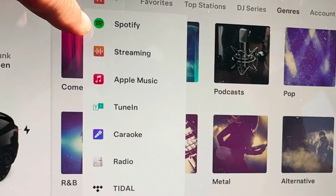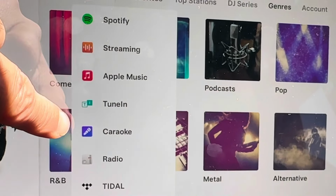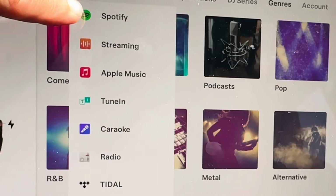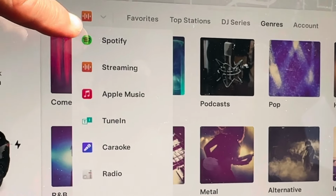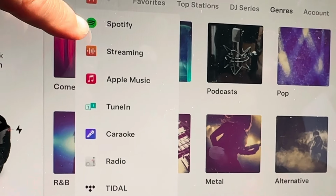Now, you have to have a Spotify account, Apple Music account, Tidal. I guess that's a streaming service. You have to have an account with them or pay for an account to be able to stream from here. But you would have to pay the $9.99 in order for the car to have its own hotspot or its data signal to be able to stream this. You'd actually need to have 2 accounts here.